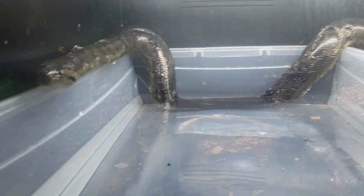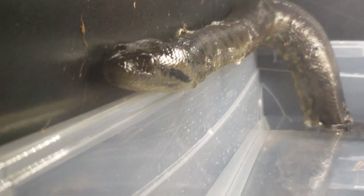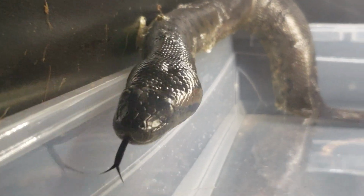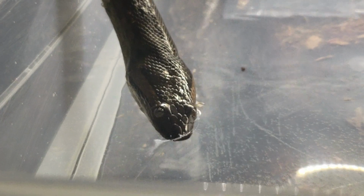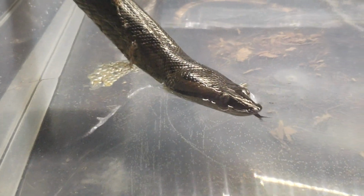So yeah, here she comes cruising to say hi everybody. All those buggy eyes, just so derpy. Oh, I've been waiting for this moment for a long time. So I'm going to leave it at that till she gets the rest of the skin off.